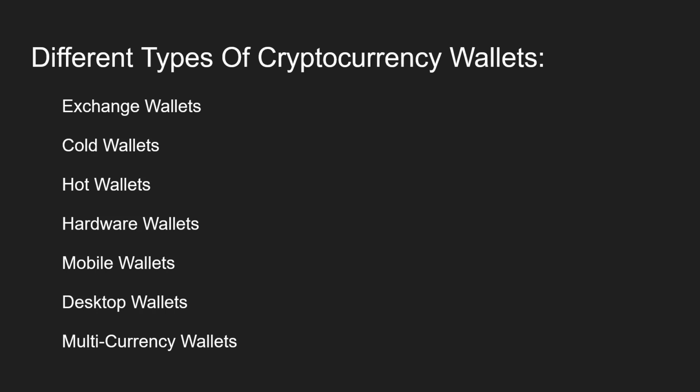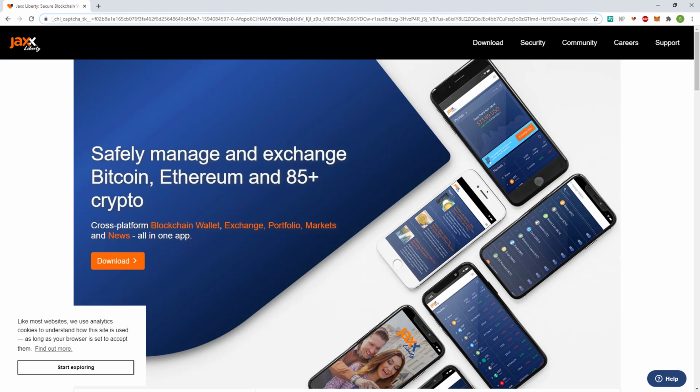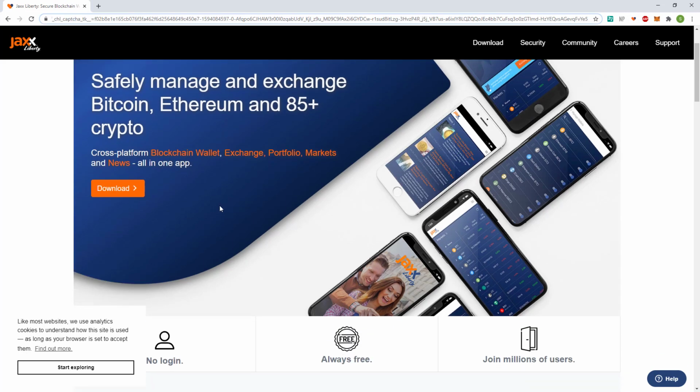The first wallet is something called a software wallet. A software wallet is something that can be installed inside of your computer. An example of that is, I'm going to go ahead and show you how to use this. So an example of a software wallet is Jaxx.